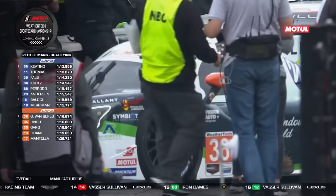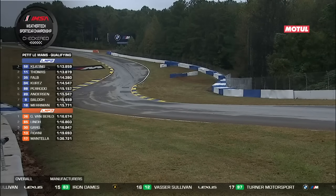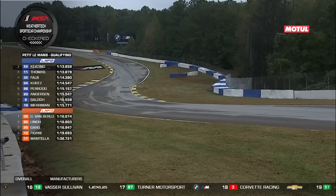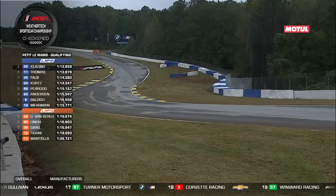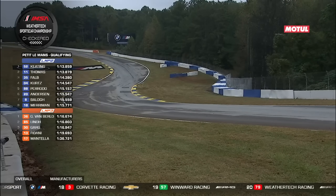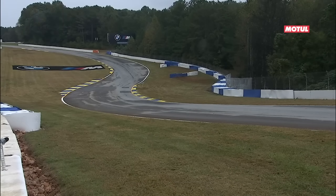What a great session that was. Brilliant lap at the end by Ben Keating. But look, just 0.020 separating number 52 and number 11. We've seen that so many times, haven't we, John? It's great stuff. And the top four were separated by just under 0.7 of a second. The top two by 0.020.